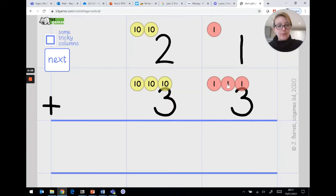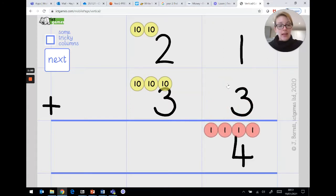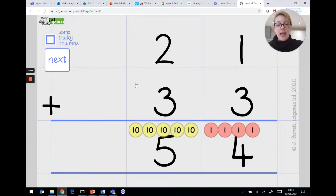So let's add those ones together, and we can see in total there we have 4 ones, and then we need to add the tens column together. So we're going to add the tens together, and you can see we have 5 tens, so that makes a total of 54.